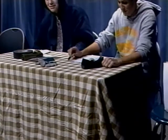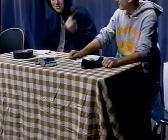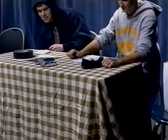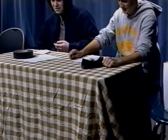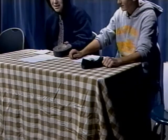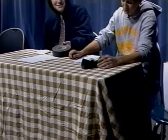Another thing is a handy-dandy crowbar, in case the door's locked or the window is closed, and in case you run into somebody. A flashlight's pretty helpful if it's at night. Gloves, you don't want to leave fingerprints behind. And duct tape, just in case.